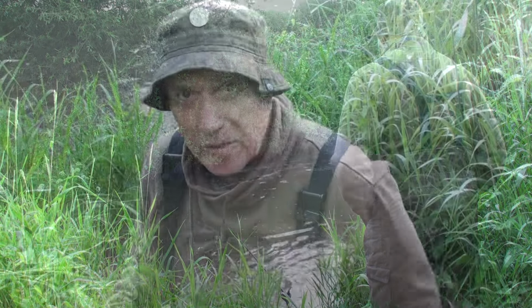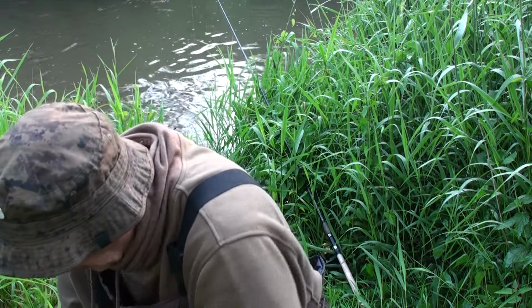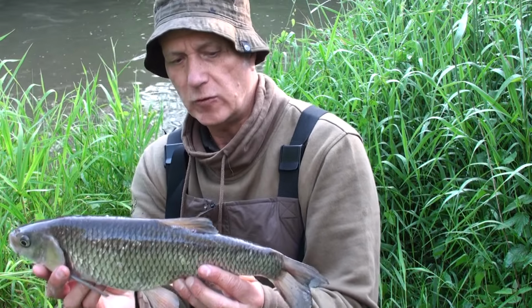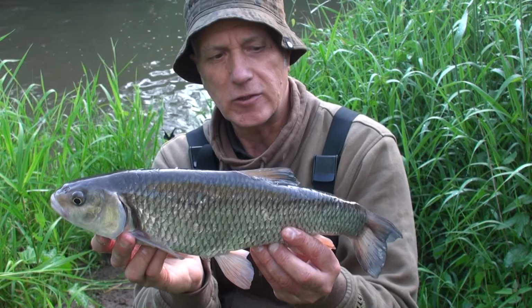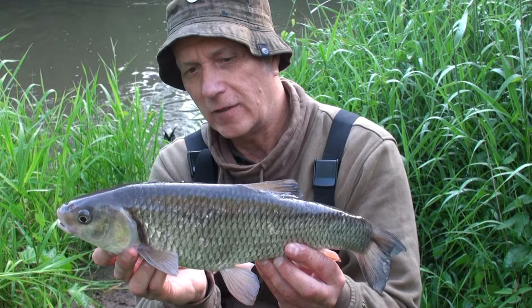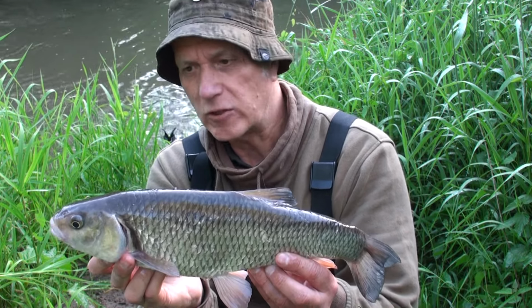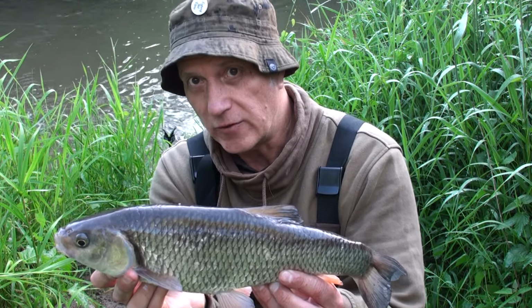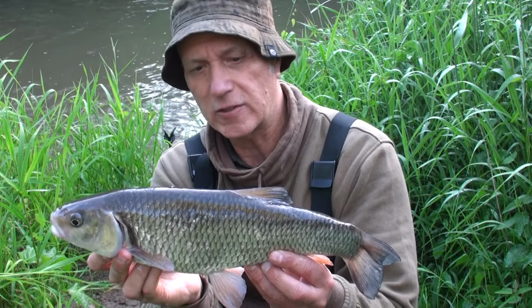Well, after a couple of missed bites, the tip pulled straight round and I was into my first chub of the new season. Not a monster, as you can see, but it's a chub all the same, and they put up a great scrap. And there's fish out there, which is great, and I'm getting right as close as I can get to that tree on the end of the swim, a little chuck down there, and I've had a few pull rounds of this.